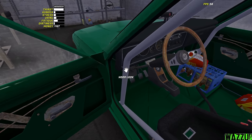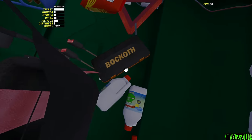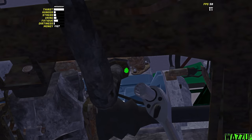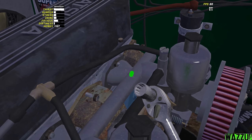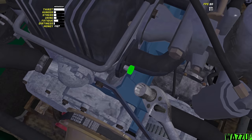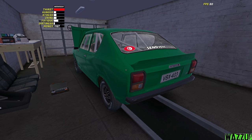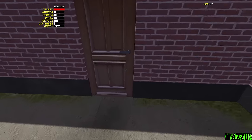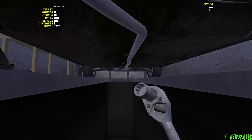Open the door, okay, open the hood. Oh yeah, before I do that, let me get the ratchet set. Where is it? I think it's right here. Oh yeah. Let's install the steel headers and bam. Man, someone said to me about this car something closer to a rally team, green screen. I'm thirsty as hell. Okay, let me drink some water before I die. Bam. Yes, sir.